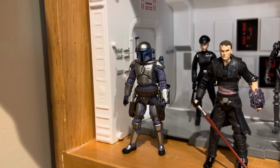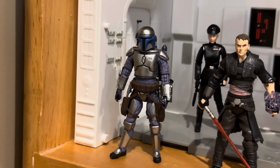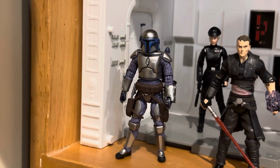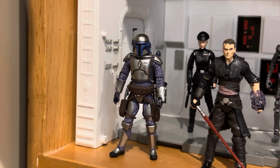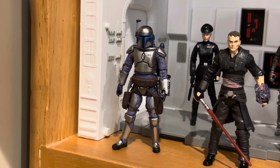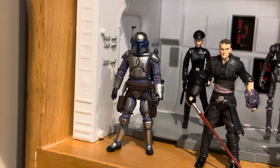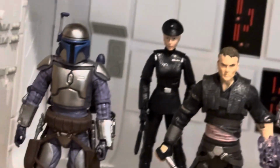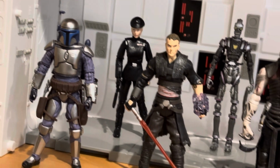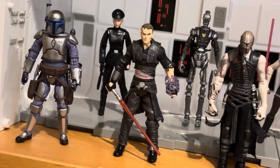So one of my favorite figures to come out this year, if not my favorite figure to be released this year in the Vintage Collection, is the deluxe Jango Fett figure. This is the definitive Jango Fett figure. If you don't have it and you're into this stuff, please go get it, because this figure is sick. They knocked it out of the park. And then now we're into some Force Unleashed stuff. So we have Juno Eclipse back there. We have Starkiller. Starkiller is a bit weird, but yeah, really cool figure.